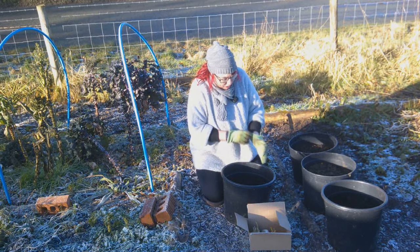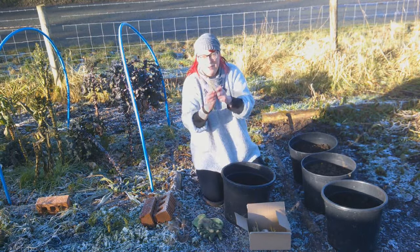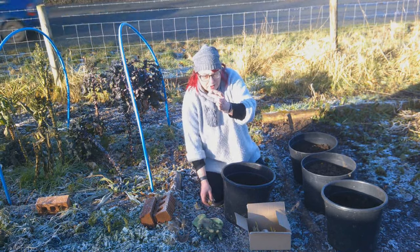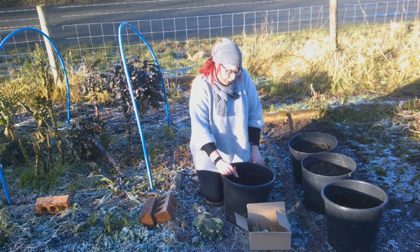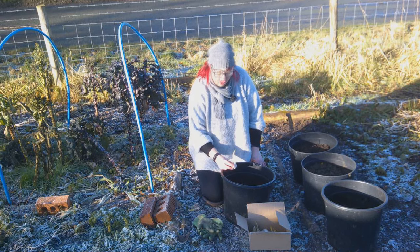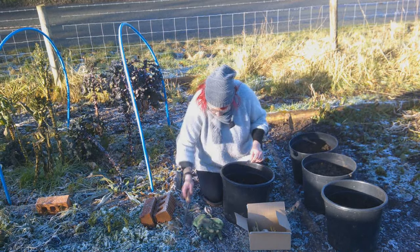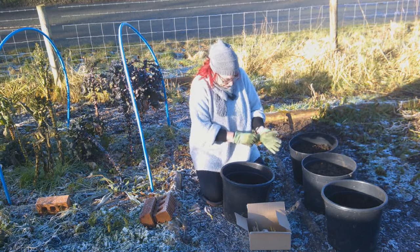So I am going to split my bulbs up, and you can see that, you know, they're growing. I'm going to pick the best of them, and then I'm going to put three or four into each bucket. So let's do this.